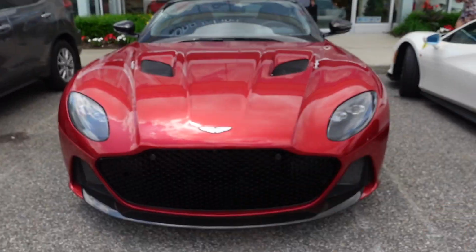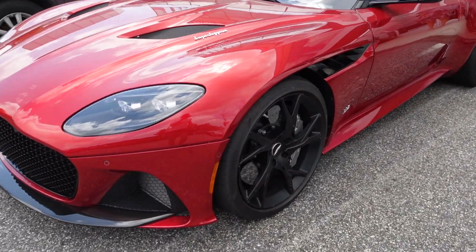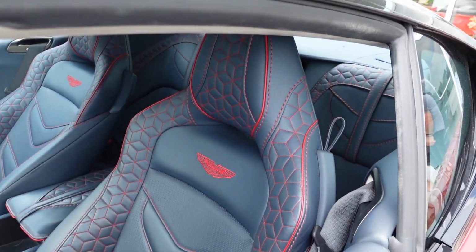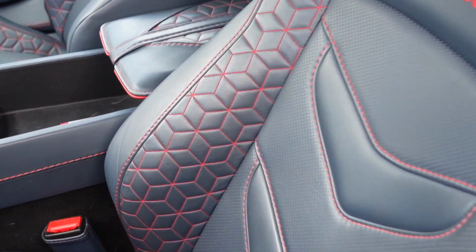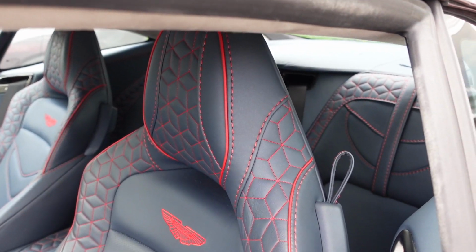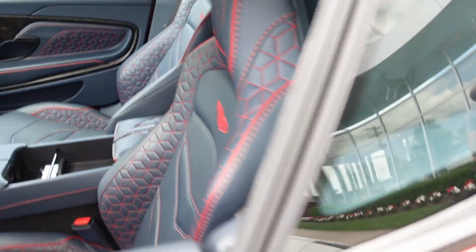And there's also a DBS Superleggera here, the Aston Martin with 715 horsepower. This thing is a beast. It's like the ultimate Grand Tourer. And this interior is gorgeous. Blue leather with red stitching. Just look at that stitching. That's insane. Aston Martin killed this. It looks so good. Got 2 seats back there, but they don't look very comfortable.